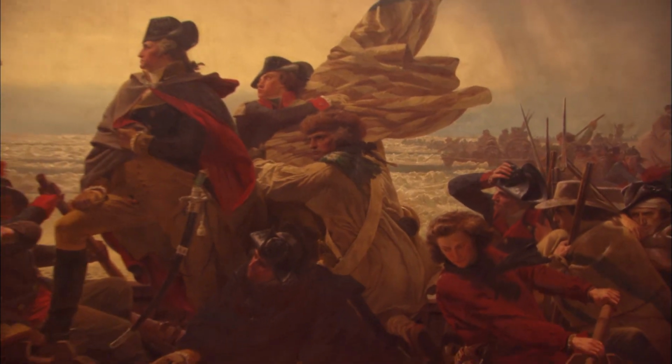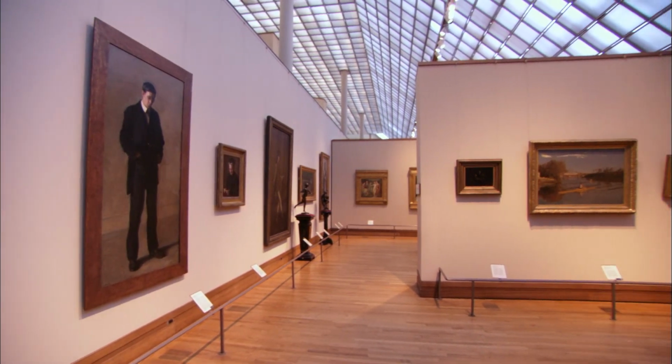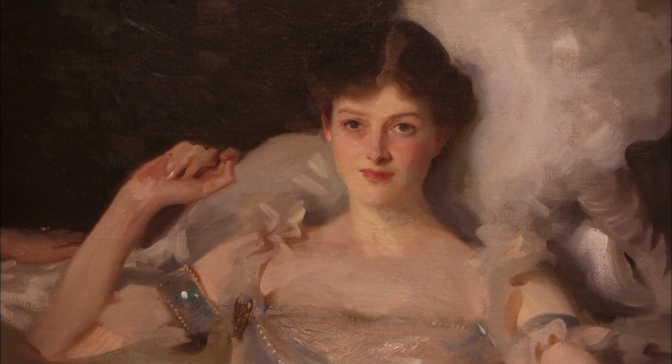It really does become the icon of the American wing. It's shown again and again and again and reproduced probably more than any other picture in our collection. A work of art in the gallery follows, for your average visitor, what I like to call the precious object tradition. That is, it's in the Metropolitan Museum, it's on a pedestal, it's clean and shiny, it's beautiful, it must be a masterpiece.